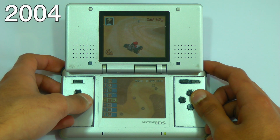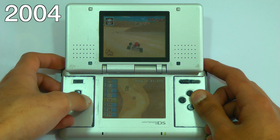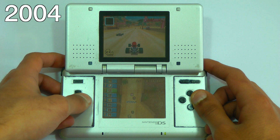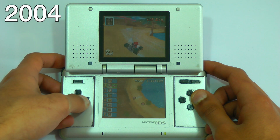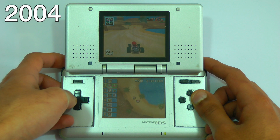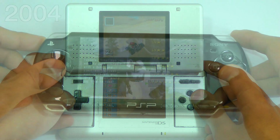And the 3DS was really, really powerful. It was probably the most powerful mainstream portable device when it was released. And this allowed it to create, for the first time really, 3D graphics on a portable console. And they looked absolutely fantastic. And as you can see, Mario Kart here looks really good. Even today it looks pretty decent, and that was the launch title, so imagine the reaction back then.